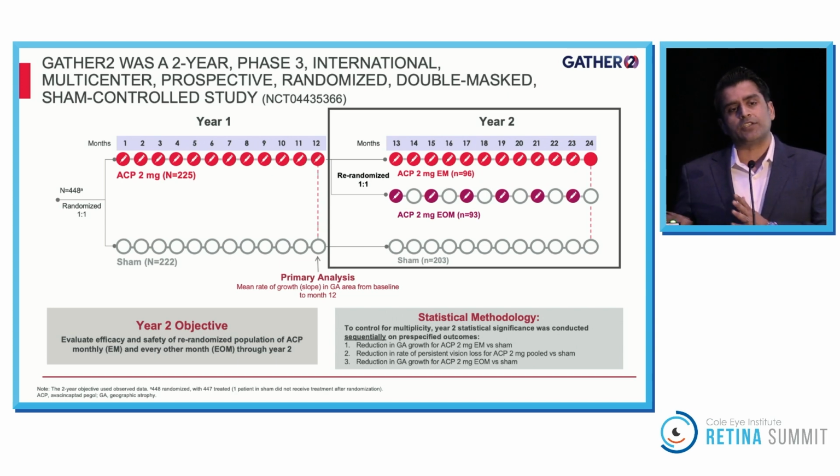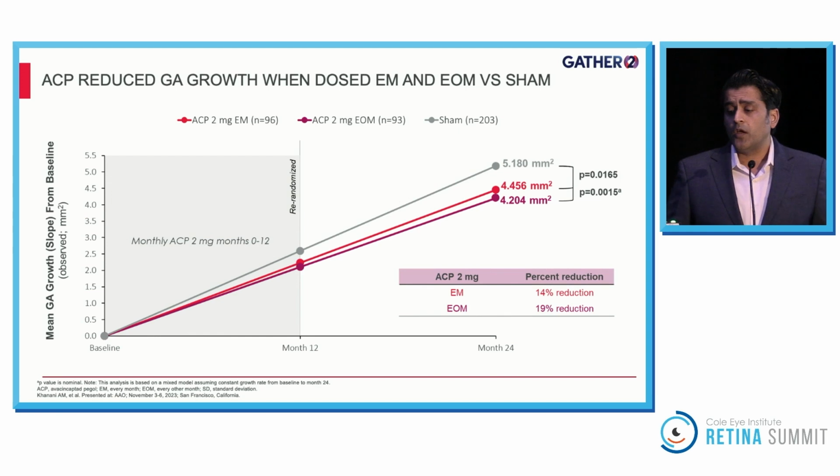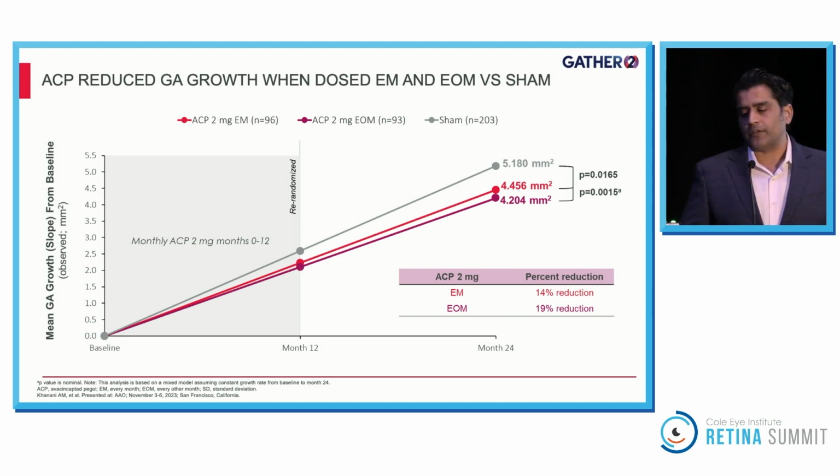Then there's an extension study where every patient in this 2-year study is being treated, and that data will be available in the future. So what did we see in the GATHER2 study? I showed you the benefit in the first year. We see a benefit that starts early and then increases over time.